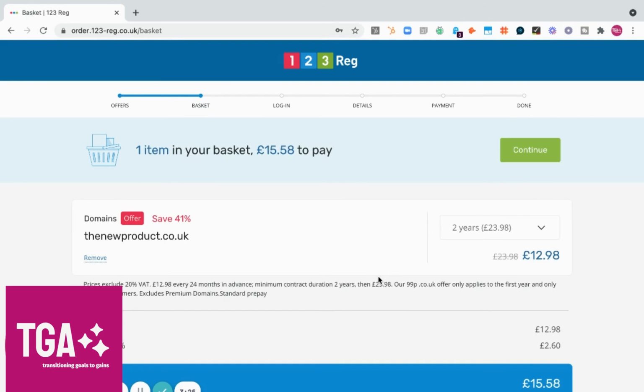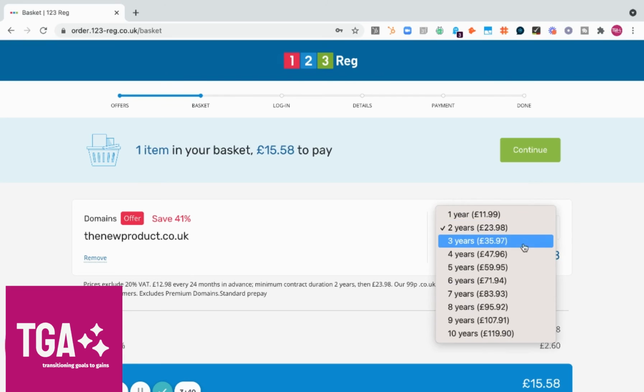Okay. So we've got this domain in our basket here. It gives us the option to buy it for 2 years and it's given us a discount. That means we're going to pay £12.98 for that. We get the choice with .co.uk domains and .com domains to register them for up to 10 years, which obviously brings the price right down. For the purposes of this exercise, we'll just leave it at 2 years.